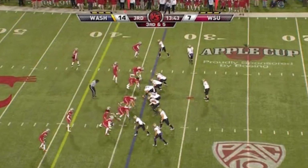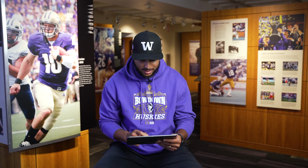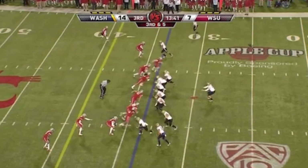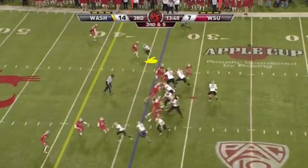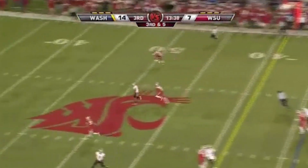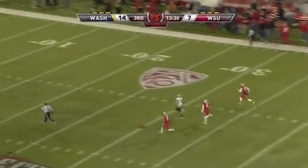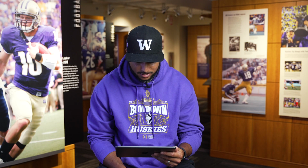Once we saw the safety go out, I knew the middle of the field was going to be wide open. All I had to do was do my job and get inside. I took a little time to set him up and freeze his feet, which was pretty simple. Then Jake threw it right on me, and then open field, and it was a track race right there. Nobody was going to catch me at that point.